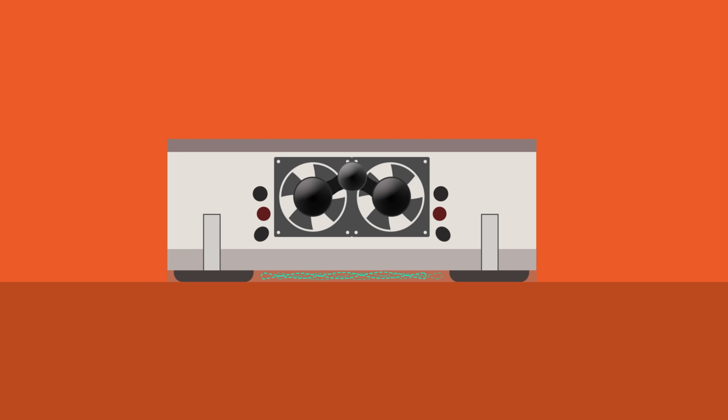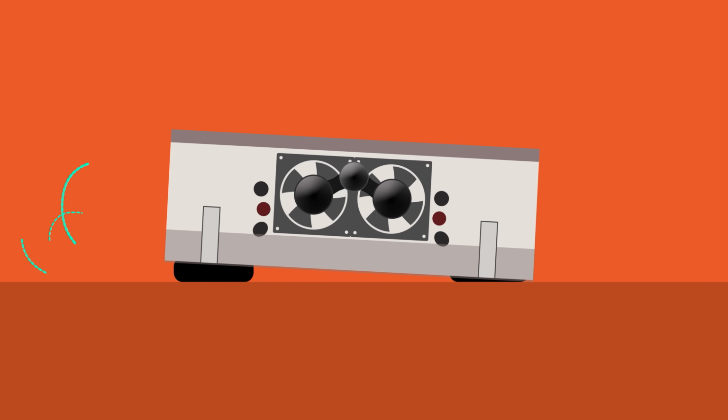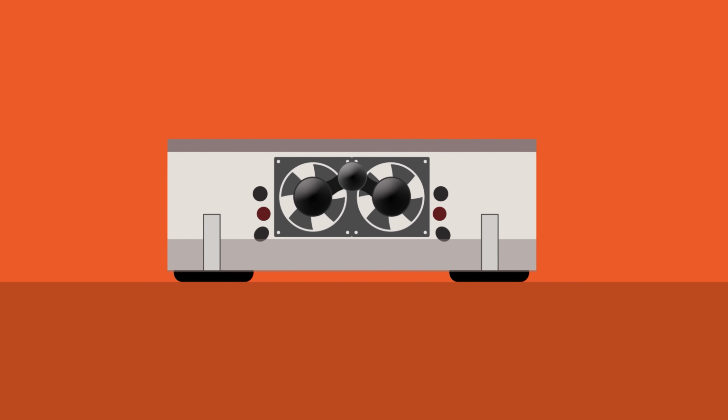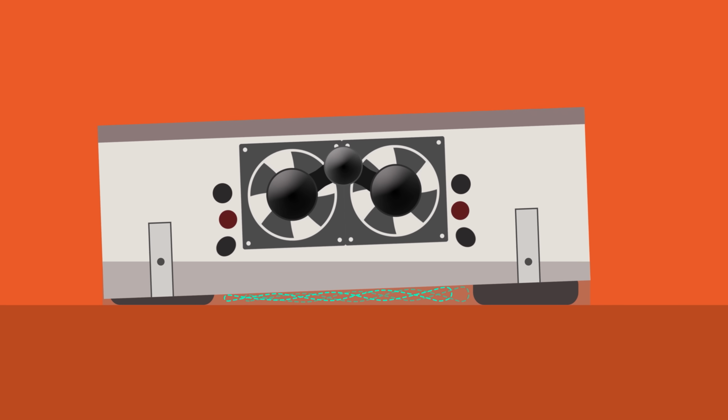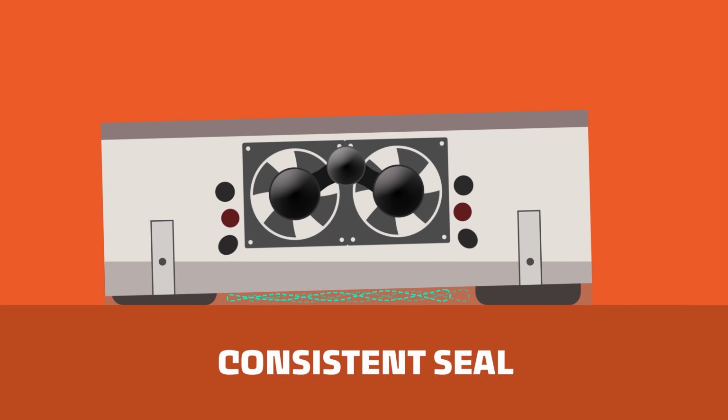Which means that the skirts on the inside would lift, releasing some of the negative pressure, which would mean that you would lose grip. And in the middle of a corner, that's exactly the last place you want your car to suddenly lose grip. So with the skirt system counterbalanced to the movement of the suspension, that seal can stay consistent.